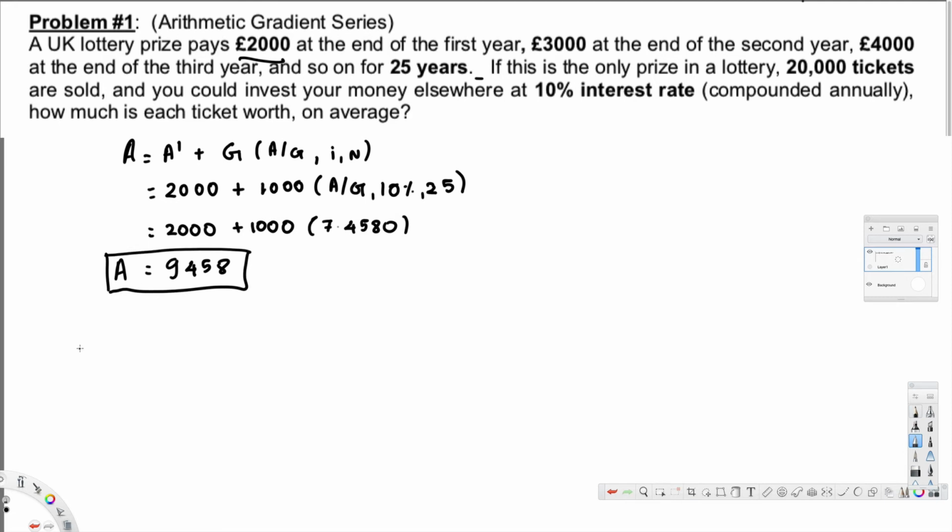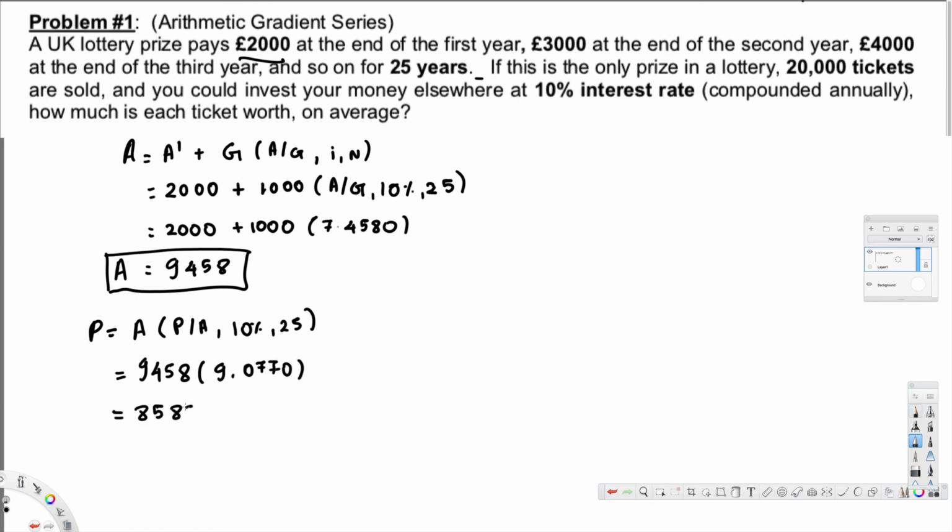Okay, now the next thing is P. P is equal to A times PA 10% for 25 years. This is the series present worth factor, and A we calculated, that is 9,458, multiplied by this one, that is 9.0770, and if you calculate this value, you are going to get 85,850.27.